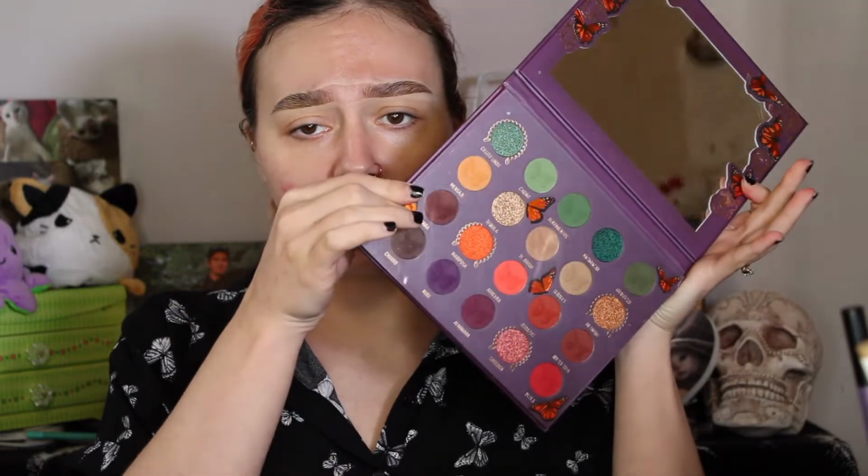But this is the palette. It's so pretty. It is gorgeous. So I'm going to try to do as many colors as I can. I usually do that. So I'm gonna go ahead and prime my lid with the Gerard Cosmetics Clean Canvas in Fair, and I'll be right back.